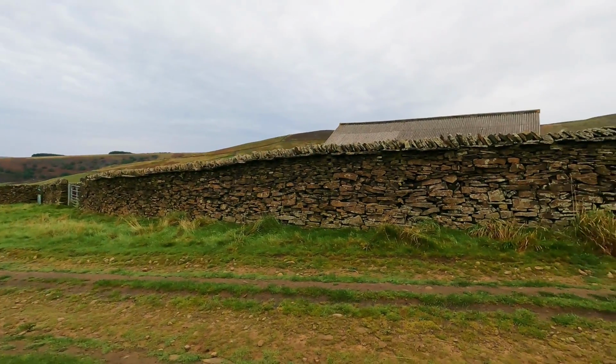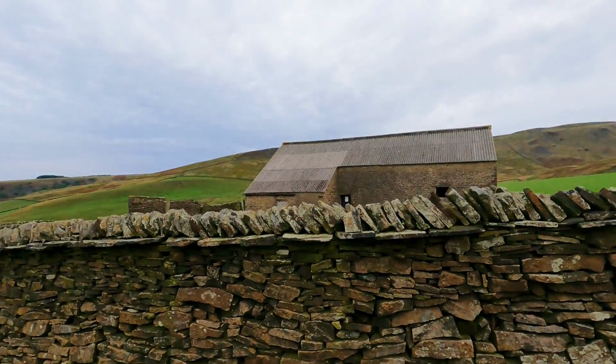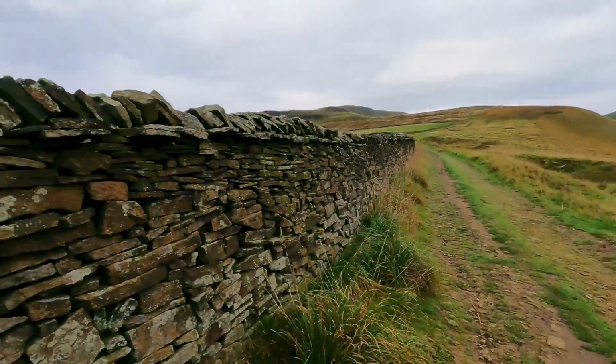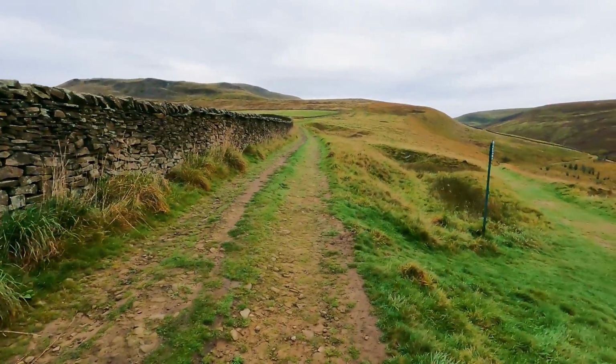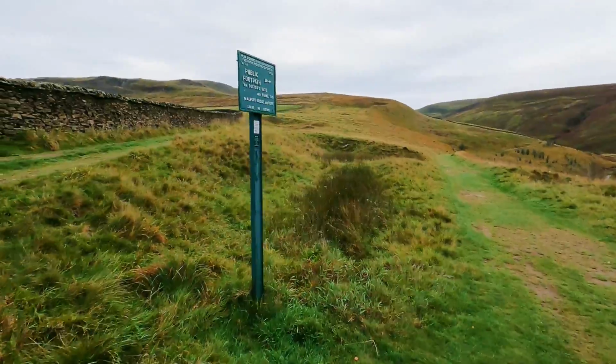So quite a way up now. Over here is a livestock barn. Just see it there? There we go. This is where the path splits into two. We need to take the one doing the descent. There we go, look.